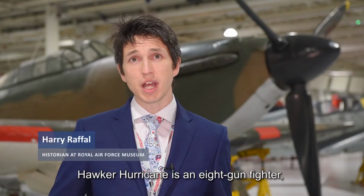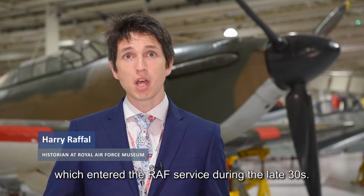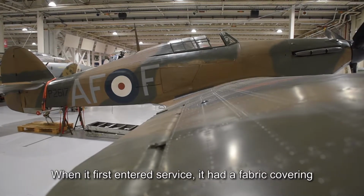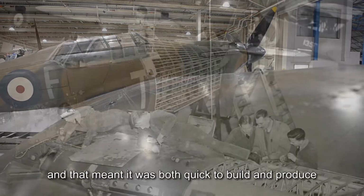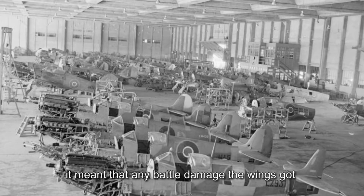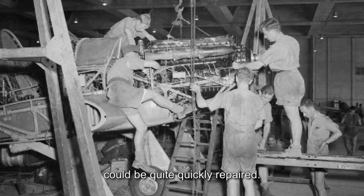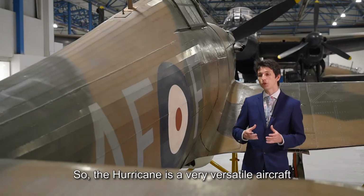Hawker Hurricane is an 8-gun fighter which entered RAF service during the late 30s. When it first entered service, it had a fabric covering, and that meant it was both quick to build and produce, but also when it was in service, any battle damage the wings got could be quite quickly repaired. So the Hurricane is a very versatile aircraft, but it's also resilient.